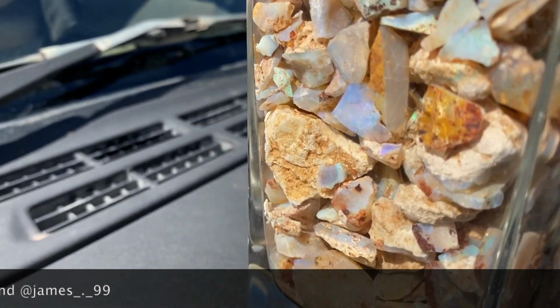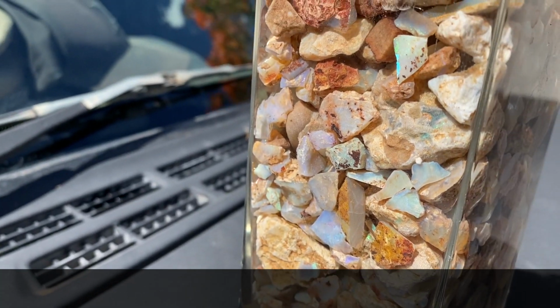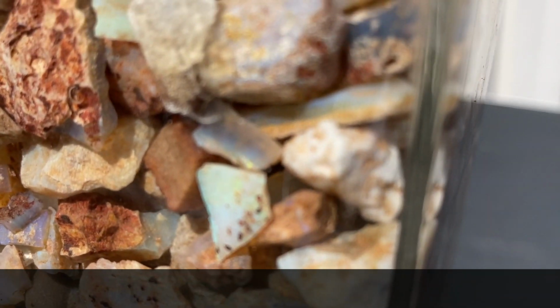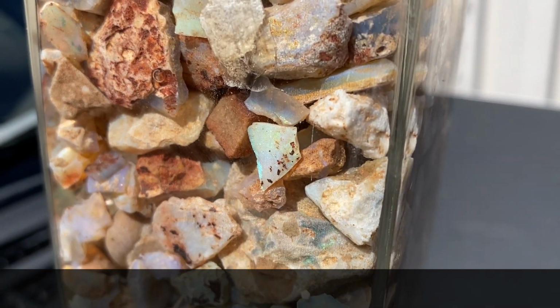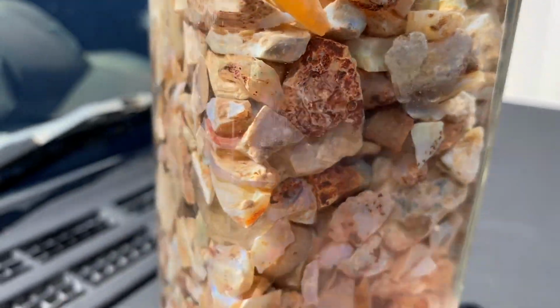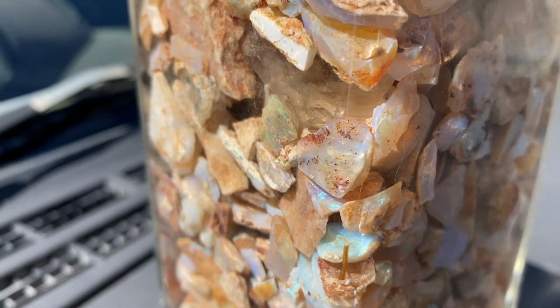All of this is basically potch. There is a little bit of opal there. Looks great in the sunshine, but I've still got to clean all this up. There you go. So, well, we're going to get ready for the next one. It's beautiful there. Look. We're going to get ready for the next trip, wherever that's going to be.